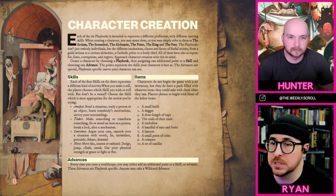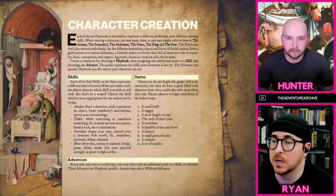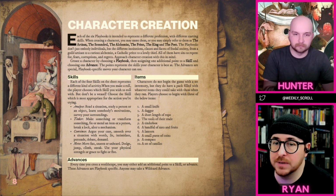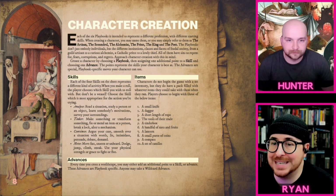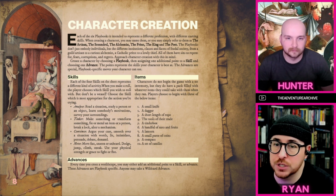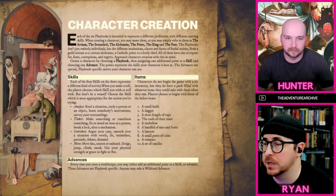So you choose a playbook, you assign one additional skill point, and choose one advance. The points represent the skills your character is best at. The advances are special playbook-specific moves your character can use. So there are skills and items listed here, plus the advances. Each of the 4 skills on the sheet represents a different kind of activity. When you make a roll, the player chooses which skill they wish to roll with. But don't be a weasel. Choose the skill which is most appropriate, not the one you just have the most points in.